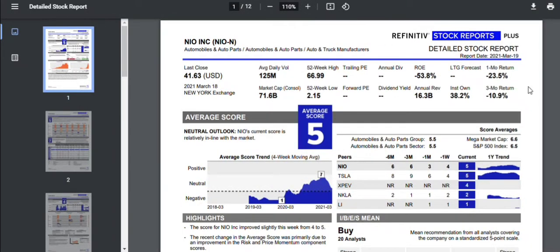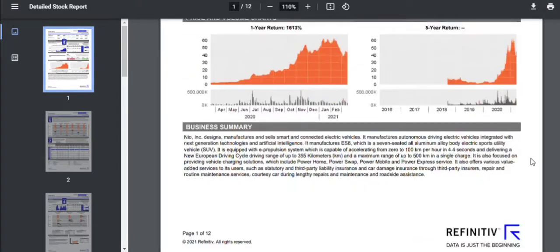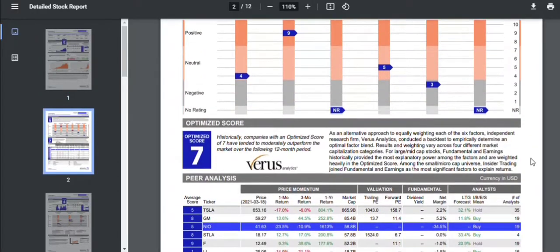This is the Reuters report. If you guys don't get this report, it's a good one. I really like it because it goes in depth. I'm not going to go through the whole report with you. I'll just scroll down, and you can pause whenever you like. NIO now has an average score of 5, which is pretty good. Most companies are 5, so that's not a bad thing at all. If we look down here, there's just a few things I want to show you.